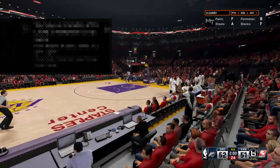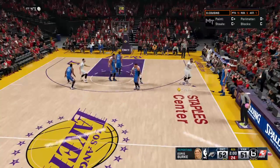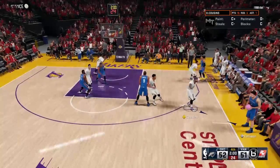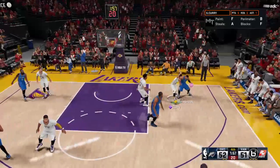A moment to check in with Doris Burke. Doris? Well, over the break, I listened in on Billy Donovan's huddle. As this game enters winning time, and it really could go either way, he wanted the chance to check in, make sure they're all on the same page, and sticking to the game plan to close it out. Kevin?